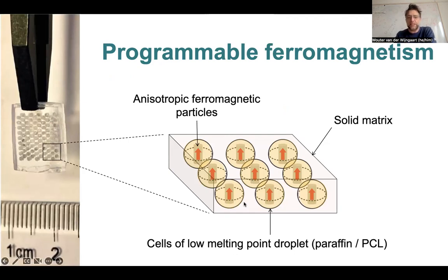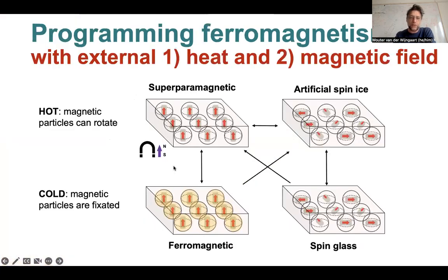So if we heat this material, the paraffin melts and the magnets can rotate freely. In the cold state, the paraffin is solid and the magnets are fixated exactly where they are. Now we can see that we can program this type of material. For example, if we take a material and heat it up and put it in a magnetic field, you see that on the top left, all the magnetic particles will align to the external magnetic field.